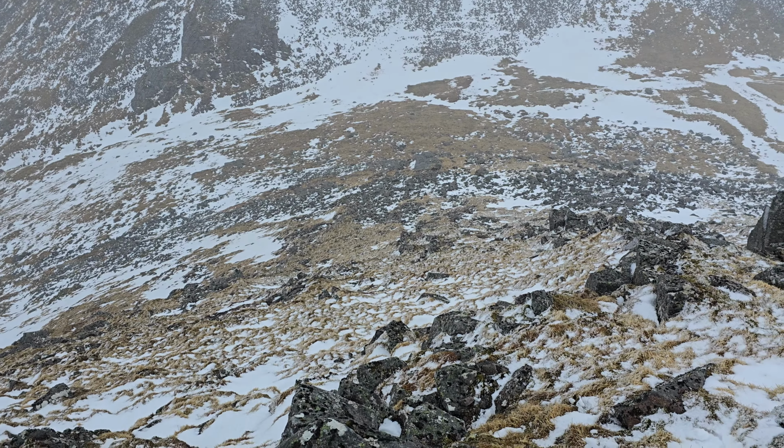This looks like the path. Yeah, it doesn't look like it's used very much. It's a clear sign of a path, so we'll follow it round. Been walking for over 7 hours now.